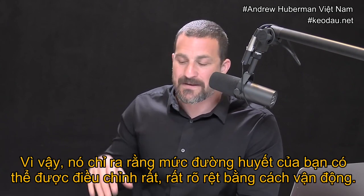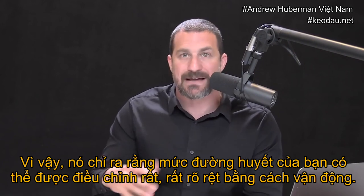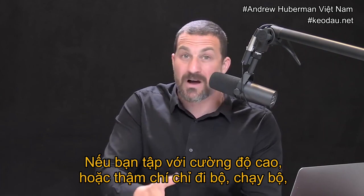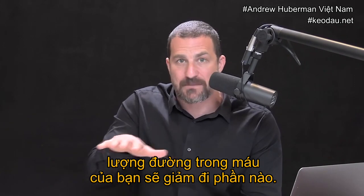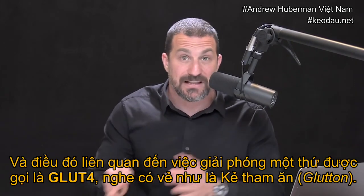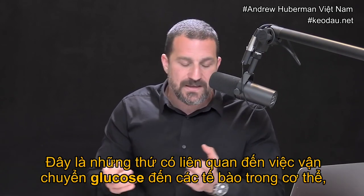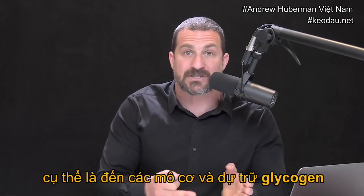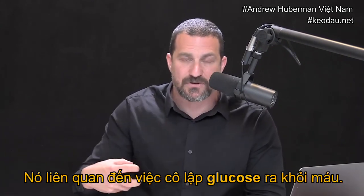So it turns out that your blood glucose levels can be modulated very, very powerfully by movement. If you did any kind of intense exercise, or even just walking or jogging or cycling, anything before you eat, your blood glucose levels will be dampened somewhat. And that has to do with the release of something called GLUT4, which sounds like glutton. These are things that are involved in shuttling glucose to particular cells in the body, namely toward muscle and glycogen stores and away from body fat stores. It has to do with sequestering of glucose from the blood.